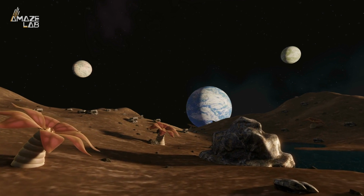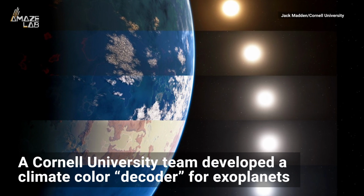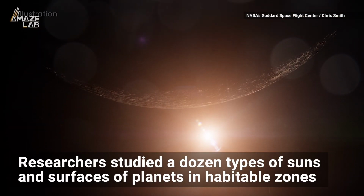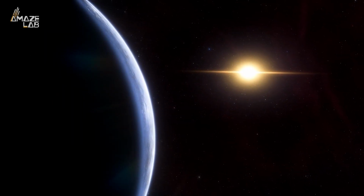Climate plays a big role in whether or not an exoplanet could be habitable. And now, Cornell University astronomers have developed an environmental color decoder to figure out the climates of potentially habitable exoplanets. Researchers studied a dozen types of suns and the surfaces of planets in the habitable zones, using surface color and light from the host star to figure out climate.